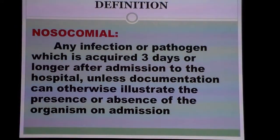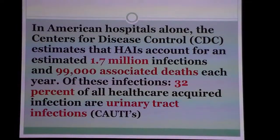That's the one that if I came in with, say, a UTI, and on the third day I'm starting to cough, I've got a temp, and my lung sounds are bad, and I've got pneumonia. That's something that I acquired in here, and so it's a nosocomial infection. In American hospitals alone, CDC estimates that hospital-acquired infections account for an estimated 1.7 million infections and 99,000 associated deaths each year. Of these infections, they divided them out into surgical and some of the others, and the highest percent went to UTIs or CAUTIs, that after the patient came in and a Foley catheter was inserted, they got a UTI from within the facility.